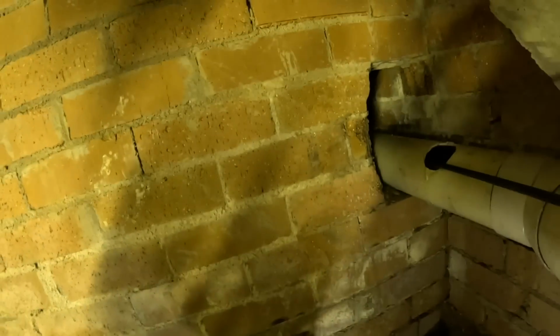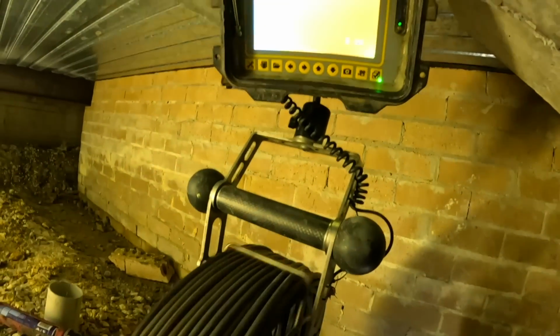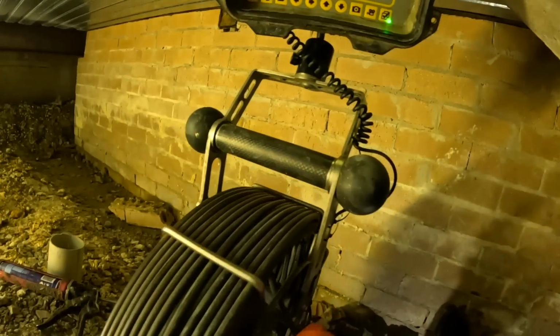The water's pretty clear. We're on the blockage now. Blockage is only a few metres that way. There we go. Well, no, that's not the blockage. That was just a clump of paper, probably. Nice and clear now, the water. Now we might be on the blockage. It's not so clear. Oh yeah. Yeah, we've gone through the blockage.